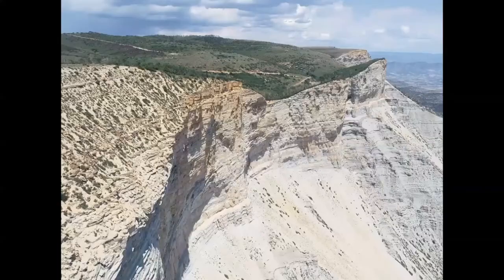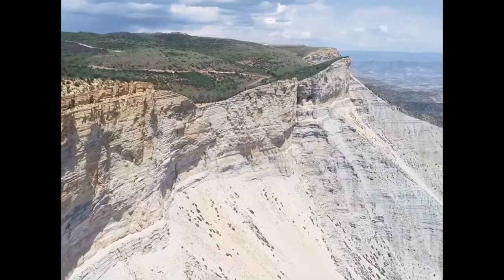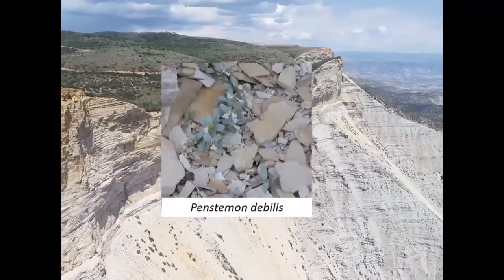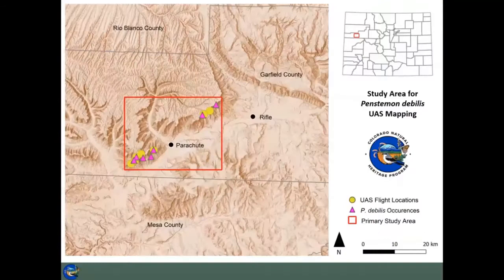One of the challenges we face in tracking biodiversity in Colorado is that in some cases, our rare plants can be found on inaccessible habitat. And this is the case with the parachute penstemon, Penstemon debilis. This is a species which is federally listed as threatened under the Endangered Species Act and considered globally critically imperiled. This species is a perennial plant found in western Colorado on the Roan Plateau above the towns of Parachute and Rifle.